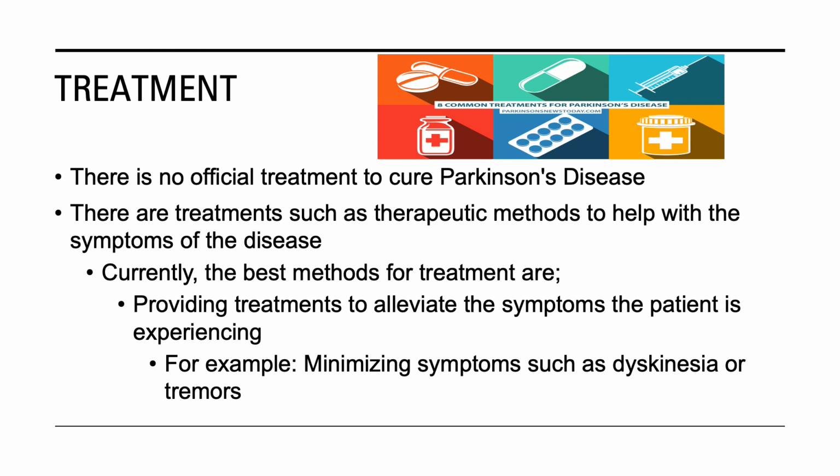In this slide, I will cover the treatment of Parkinson's disease. There is no official treatment to cure Parkinson's disease as of today, but there are treatments such as therapeutic methods to help with the symptoms of the disease. Currently, the best methods for treatment are providing treatments to alleviate the symptoms the patient is experiencing. For example, minimizing symptoms such as dyskinesia, tremors, or even postural instability and body stiffness.